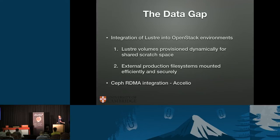This file system will come packed with petabytes of data. We don't want to be copying it around too much. We need efficient, high-bandwidth parallel file I/O to this external volume, which is likely to present challenges for any Neutron gateway that's caught in between. The exciting news for Ceph is that an RDMA solution is coming along, built on the Accelio library. I understand it's well advanced, and we're looking forward to following that with interest.